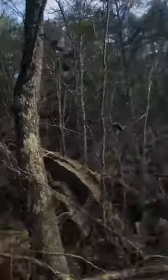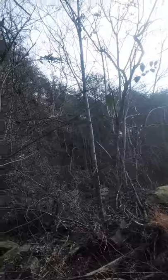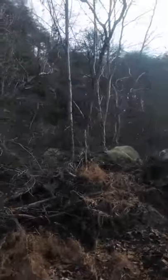But back there, it's kind of hard to see. Oh, here's a spot I can show you. Here's like the little stream I was talking about that runs down here. Step over here. Yeah, it runs all the way down the mountain. There's a better view of the waterfall.